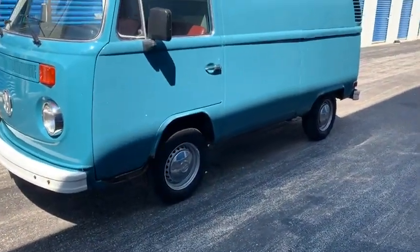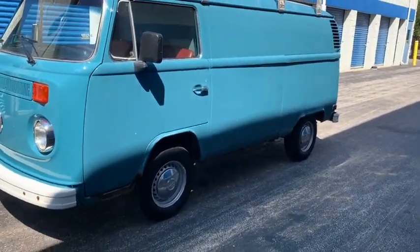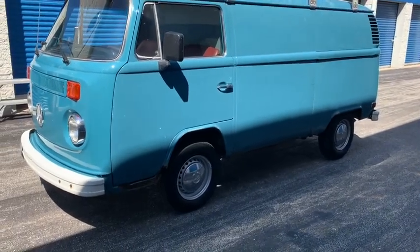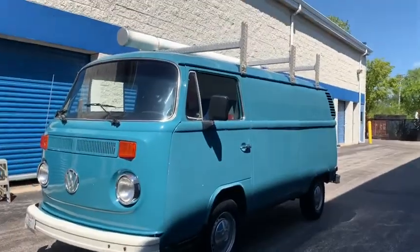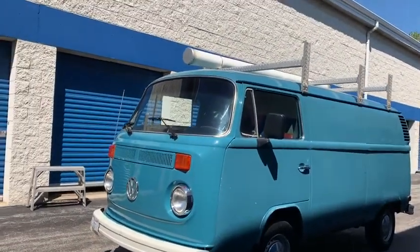So I'm going to do a little drive around with it, just so you can hear how it sounds, and then we'll take you for a ride. Do not judge my camera shaking.